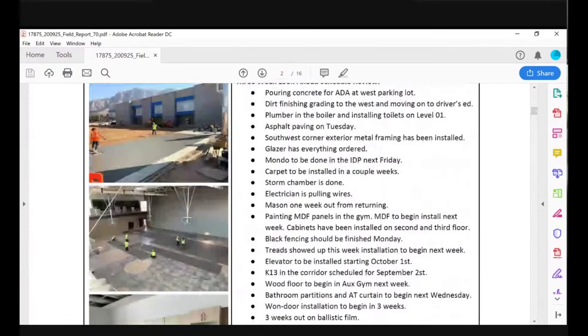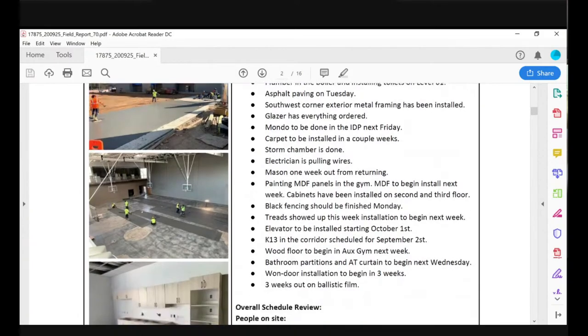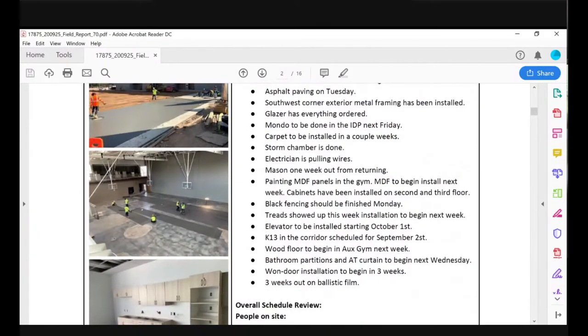Going back up just to look at the list on the right with the three-week look ahead. As I mentioned, they are pouring that concrete, and they are working on the driver's ed portion there on the southeast corner of the building. We've got plumbers that are starting to install some of the toilets and other fixtures. We already talked about the asphalt. The glazing is for some of the different windows that are being completed and finished up. As we scroll down a little bit, we've got carpet that is going to be installed in the next couple of weeks. It hasn't happened yet, but they are starting either this week or next, I believe.